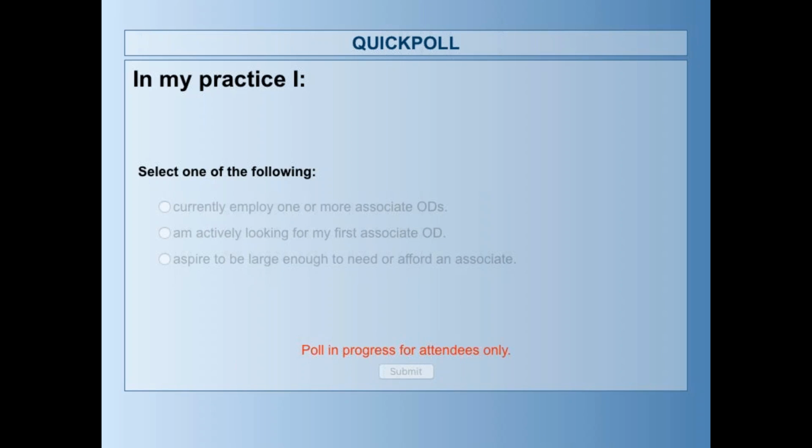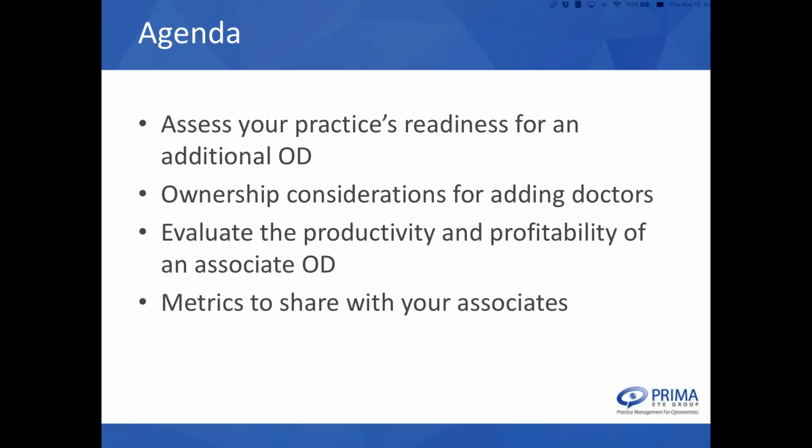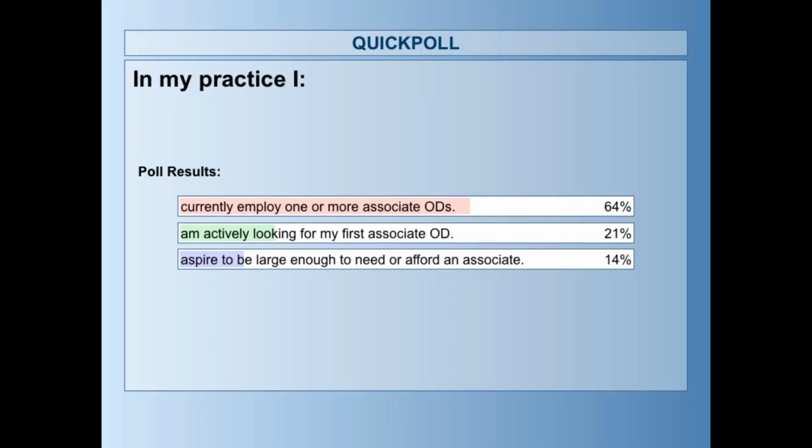All right, so most have voted. That's gone on long enough, I think. Most of you have an associate. About a fifth of us are looking for our first associate OD, and some smaller percentage of those who are here are still working on getting to the point of needing an associate. I think it's good for everyone to hear this. For those who already have associate ODs, we are going to talk a fair amount about how we start the relationship matters, and so have some thoughts on how to kind of revamp that relationship if we're there.